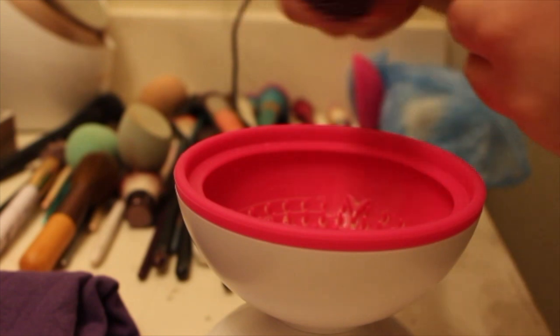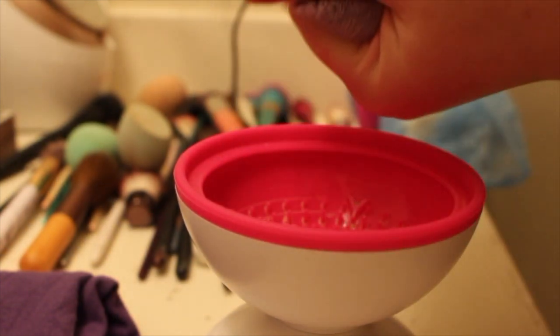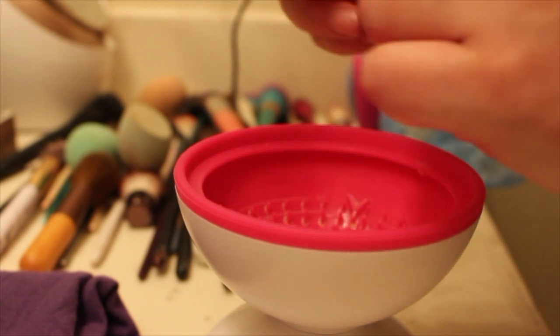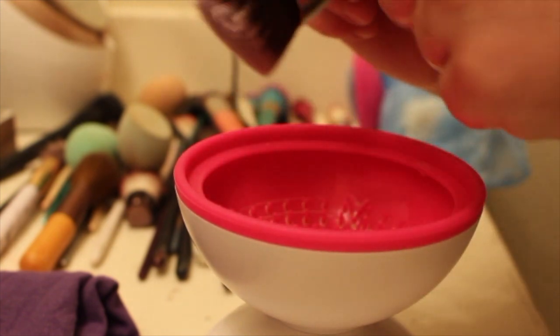Rinse. And that's what it looks like after. There's still a little bit of foundation. It's fairly clean, and that was pretty fast.